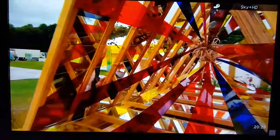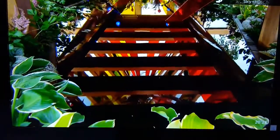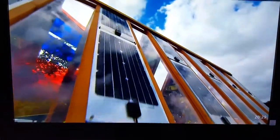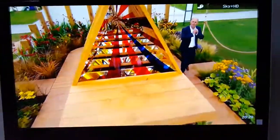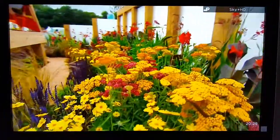and you keep moving around and looking into it, and the whole thing keeps changing, and the way the light works through it, and you get a sound of water over here. And on this side we've got solar panels harnessing the sun's power and lighting up the garden with a few lights. And the planting carries on that theme, a kaleidoscope of colours that just continues out into the flower beds.